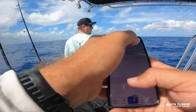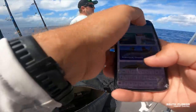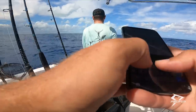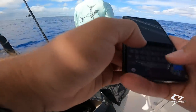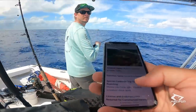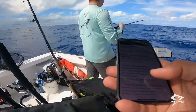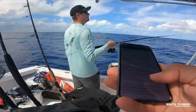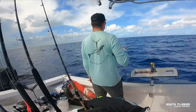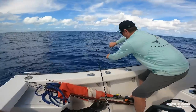Okay, let's see. Filefish in Florida Atlantic. Are we sure they're called filefish? Yeah. Filefish FWC. Because that's a nice filefish if we can keep them. Common name, scrawled filefish. Blue dots. You need a restricted or saltwater products license, SPL. What? Does that mean you can't keep them? Yeah, I don't think we can keep them. All right, release them. Yeah, if you hold them up.